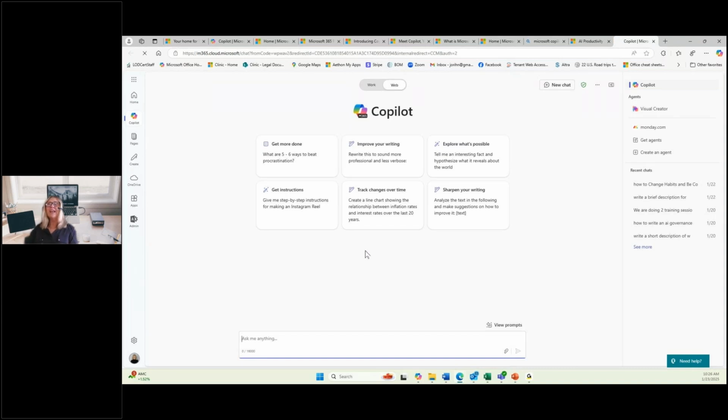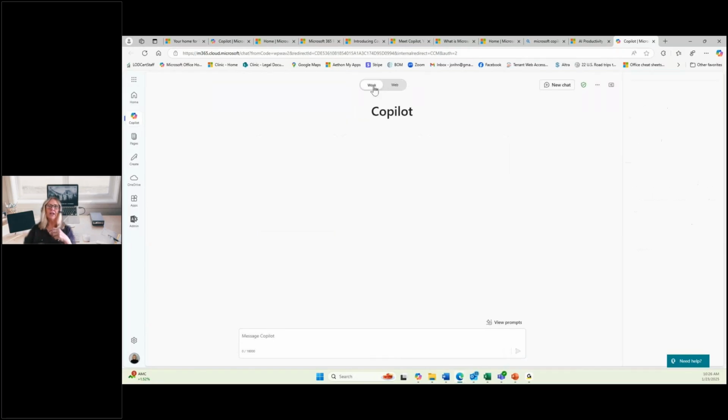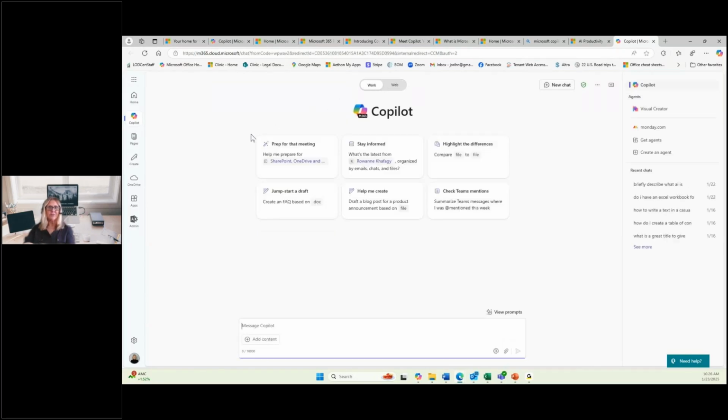What you see now at the top, if I'm on web, is suggested prompts that are web related, going out to the internet and searching. If I click work, I get different suggested prompts because now it is fully connected to my 365 apps. So it's directly connected to Outlook, Bookings, Teams, OneNote, everywhere.